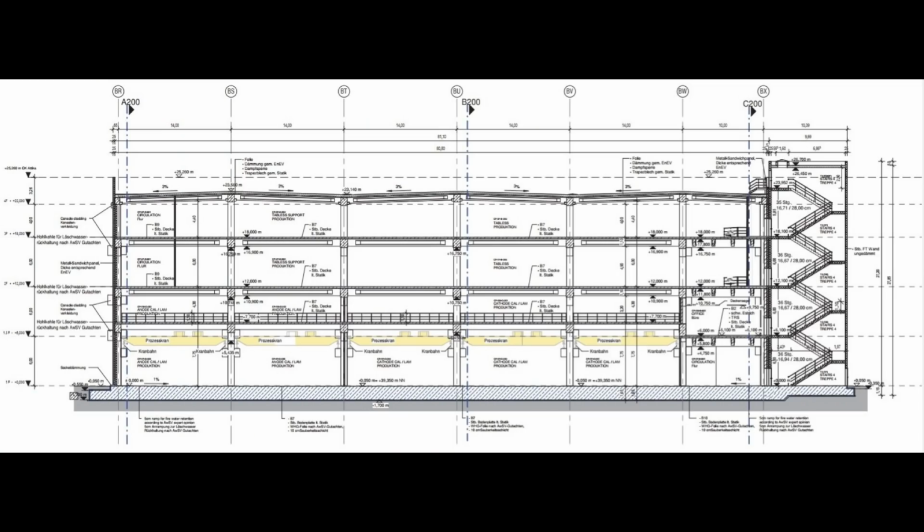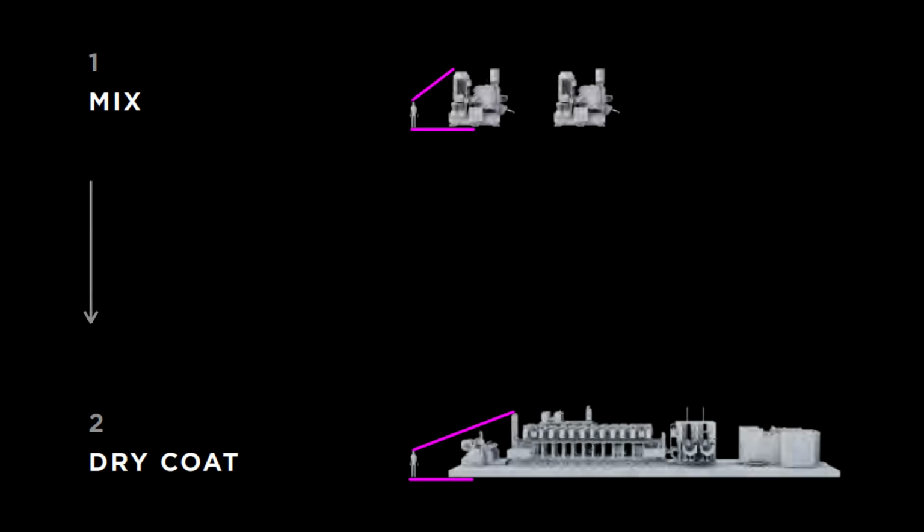As you can see here, the cell production building will be 4 stories tall, and it looks to be about the same height as the other buildings at the Giga Berlin site. In the part of the factory shown by this cross-section, cathode and anode production appeared to be in a 2-story high production hall with catwalks. This makes sense because, as Tesla showed at Battery Day, the mixing and coating equipment for the cathode and anode production is about 2 to 3 times taller than the average person.